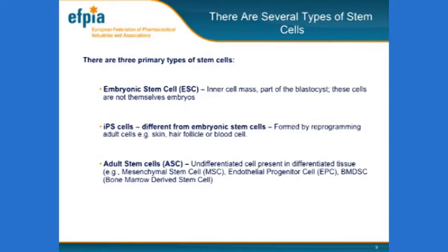So first of all, stem cells. In overview, there are three main types of stem cells. There are embryonic stem cells, and these are the most contentious and the ones you will have heard most about. But in fact, they are the ones that are used the least in research. The second type are iPS cells, induced pluripotent cells. I'm going to go through this in a bit more detail. They are not formed from embryos, and there is much less concern about those cells, and we use them a lot in research, and increasingly so.